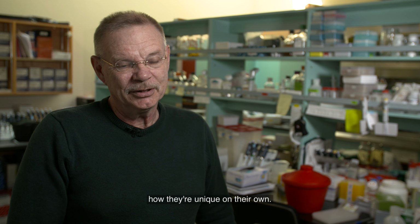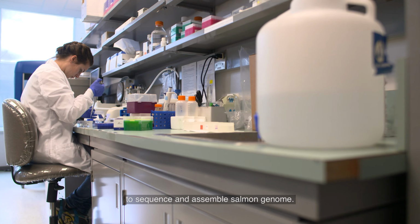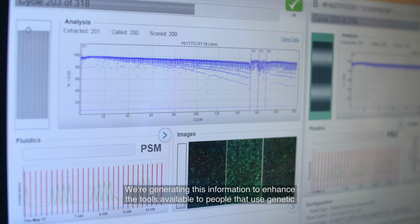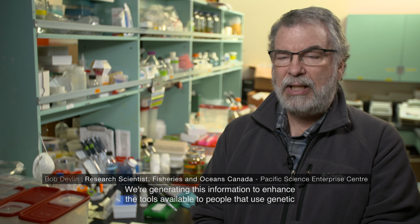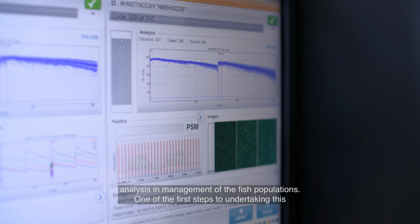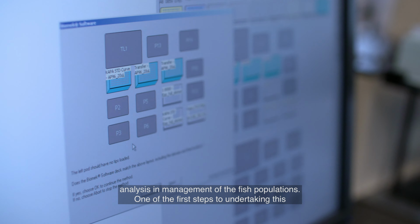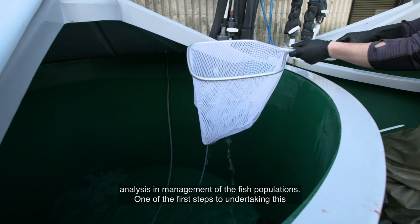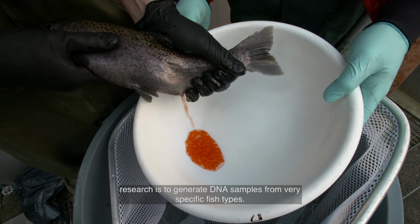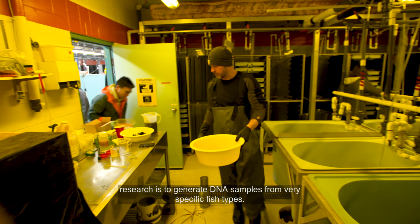The Department of Fisheries and Oceans contacted us to do a research project where they wanted to sequence and assemble the salmon genome. We're generating this information to enhance the tools available to people that use genetic analysis in management of fish populations. One of the first steps to undertaking this research is to generate DNA samples from a very specific fish type.